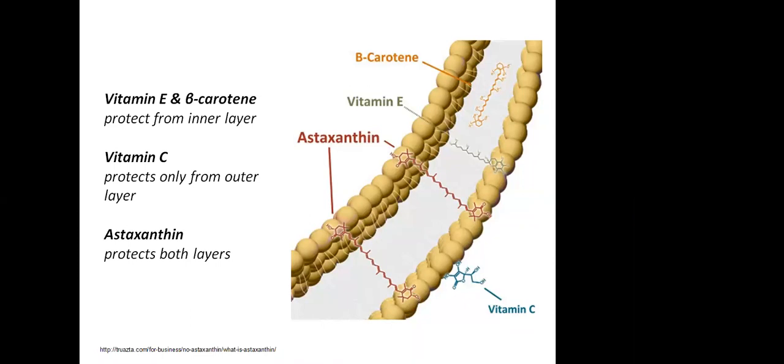So, as I said, we've got vitamin E that kind of sticks in a little bit. We've got beta carotene that floats down the middle. We've got vitamin C on the outside. But astaxanthin spans the membrane. So not only is it stabilizing and supporting our cell membrane, but we actually see protection against the damage of free radicals on the inside, the outside, and across the cell membrane as well. So it's offering this really unique aspect to antioxidant defense.